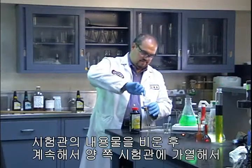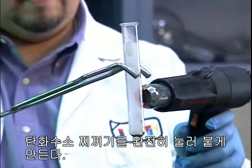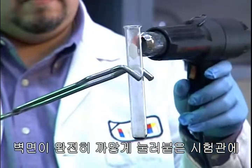Next, pour out the mixture in each test tube into an appropriate waste container. Now apply heat from a heat gun successively and equally to each test tube to further oxidize the gasoline acid residue and bake on the deposits formed by this mixture.